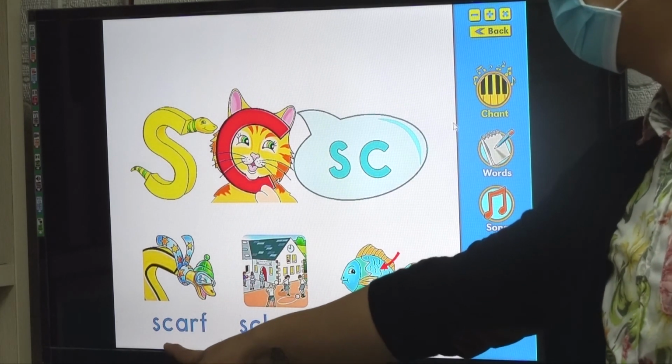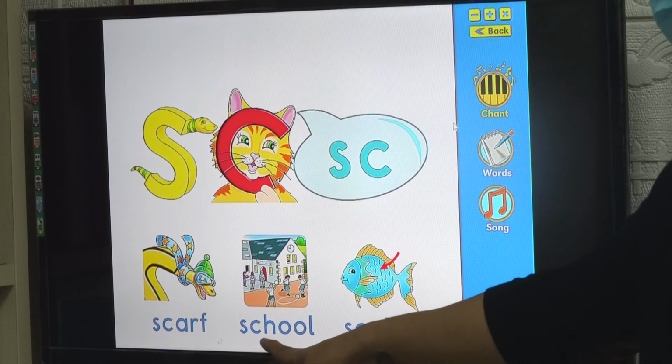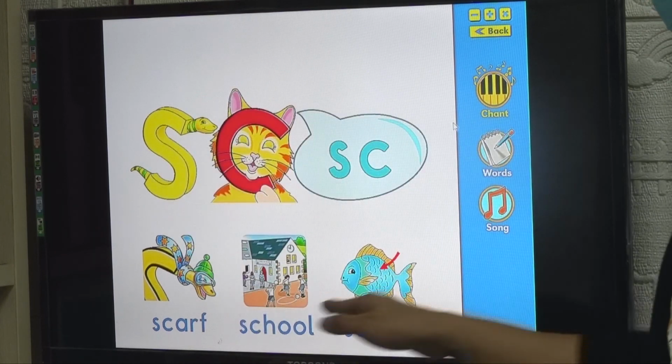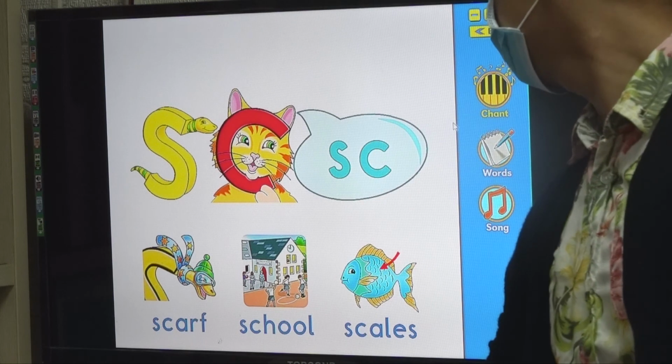Scarf. Can you say it loudly? 1, 2, 3. Scarf. School. Again, school. Scales. Scales. Alright, so let's read everything together with them. Alright, one more time. Are you ready? Yes, very good. Let's do it one more time.